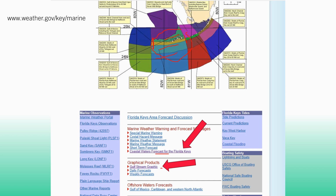So weather.gov/key/marine, that's where to go to find this information and get some more detail, and then windfinder.com. Hope this information helps you.